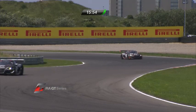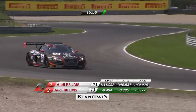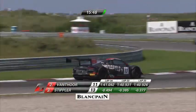So for Alain Day and Maximilian Buch, it's been so far absolutely perfect Sunday to match what we've got here in Zandvoort. A stunning day.